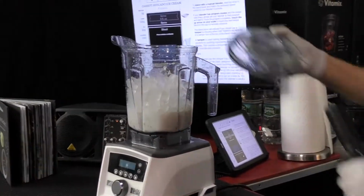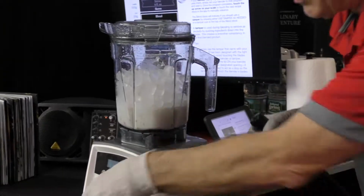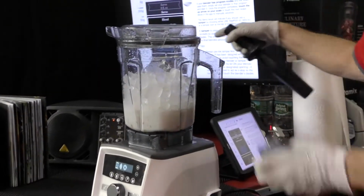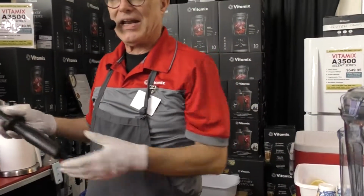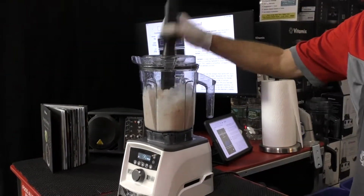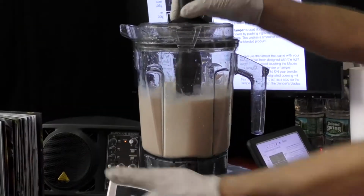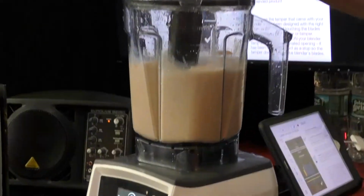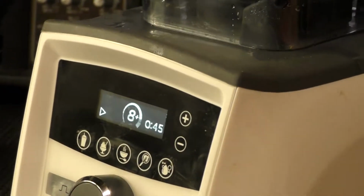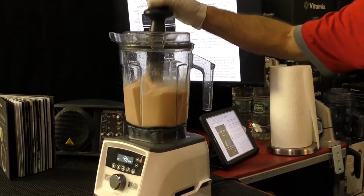So all I got to do is hit start. Each recipe has a blending program embedded inside the recipe. So all I got to do is hit start. It's going to blend from the app. There's a lot of different ways. You also have blending programs right on the machine. A lot of ways to use this machine, either manually, semi-automatically, or completely automatically.